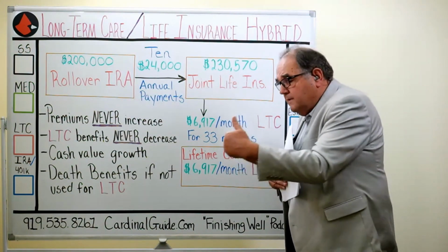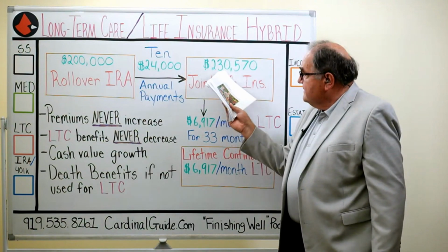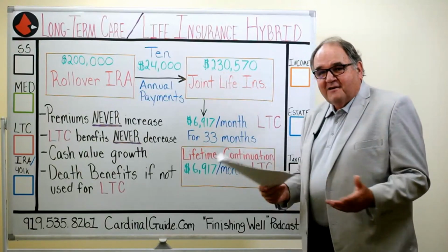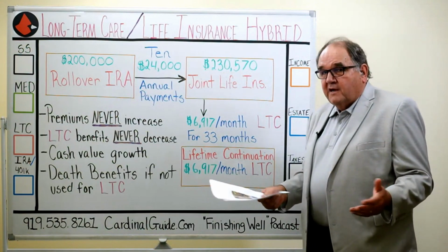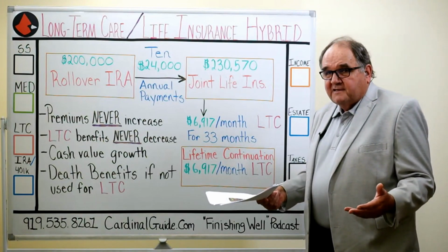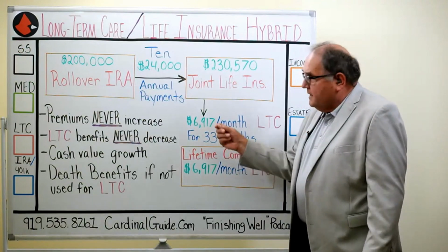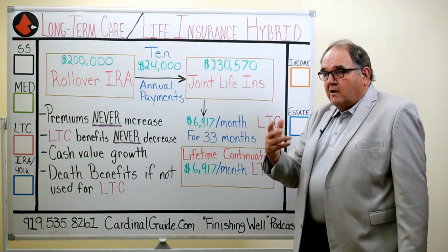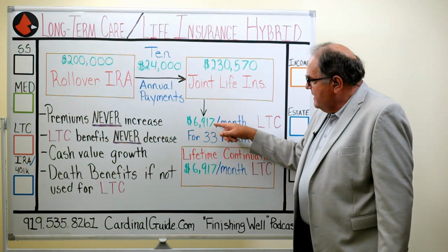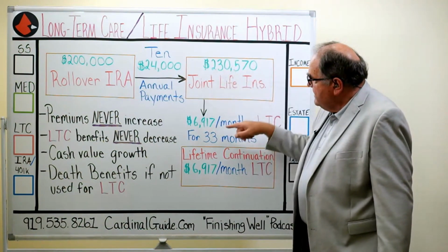And then the person who lives the longest, if neither one of them used long-term care, then this is going to go to their beneficiaries, or they just used it a little bit. Let's say they used up 20,000 of it, then 210,000 is going to go to their beneficiaries. So if you use it for long-term care, you're going to be real glad you bought it. If you don't use it for long-term care, you're not going to know that because you're going to be deceased, but your estate is going to receive this money in the end. Okay? Now, let's talk about if you do use it for long-term care. And all you're simply doing is you can take out $6,917 a month, which is really your death benefit early. So you're just taking away from this $230,000 death benefit.